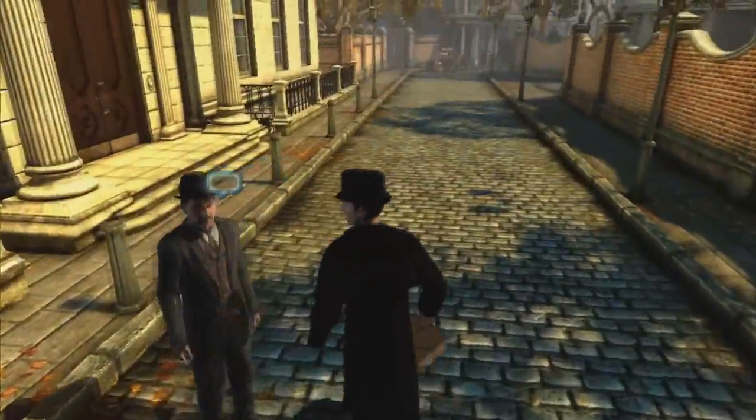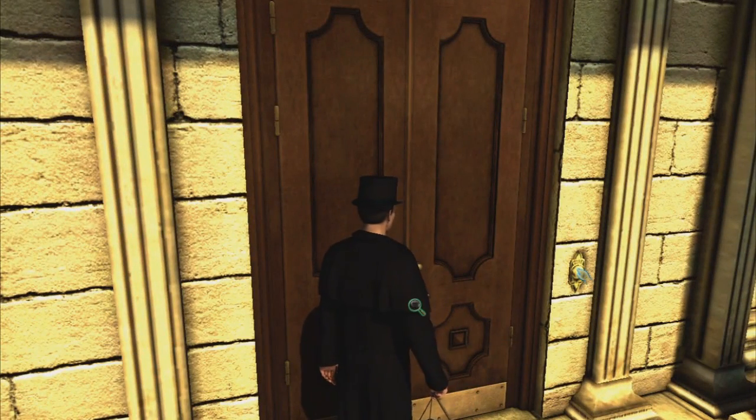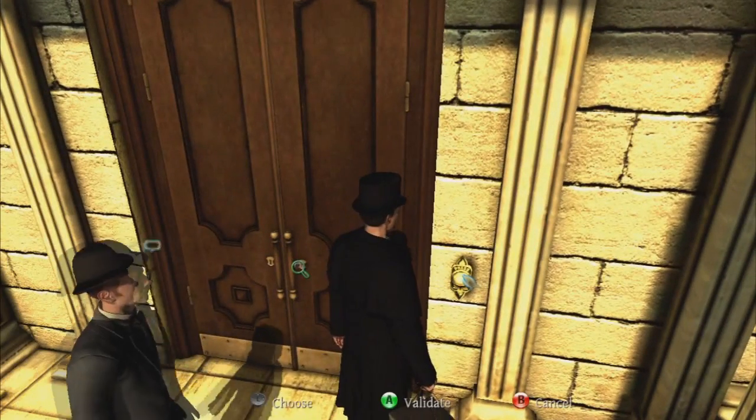Now, let's go into this residence, which we were supposed to go into at first. Closed. Oh, but it's closed. Alright. Where is the doorbell? The doorbell is right over here.